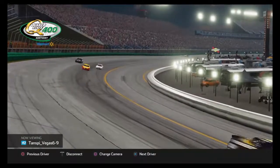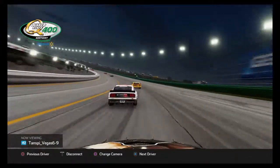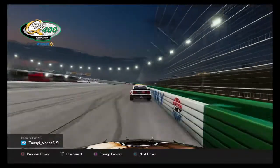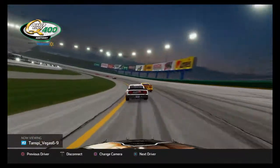Going on board, he takes a bit of a high line approach. Slow in, fast out, maybe. He's going to get the run coming off of 2. Nope. Actually, he got a little bit loose right there. Actually, I think a little bit of, like, I call it loose tight, where it starts getting so loose it feels tight.